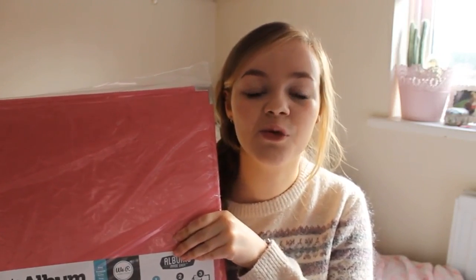Sticking to the scrapbooking theme, I also got a new 12x12 We Are Memory Keepers album. I really like these. They are faux leather, I believe, just 12x12 in the strawberry colour, which is really pretty.